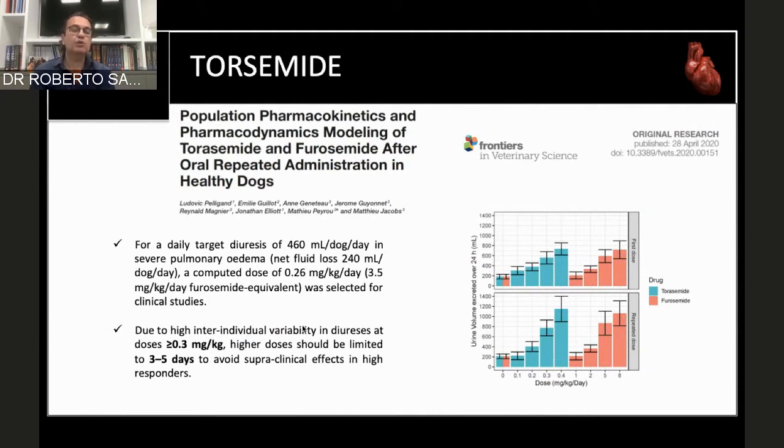But then, if you want to have a more potent effect, you have to increase the doses up to 0.3. There are cases up to 0.4, but this should be limited to a maximum of 3 to 5 days because there is very, very high inter-individual variability in the diuretic effect. And so here, if you use it for a longer time, we can have problems. Again, I'm talking about class C, and that's very important because obviously when we talk about class D, we have cases that are very severely affected, and so we can also take different decisions.